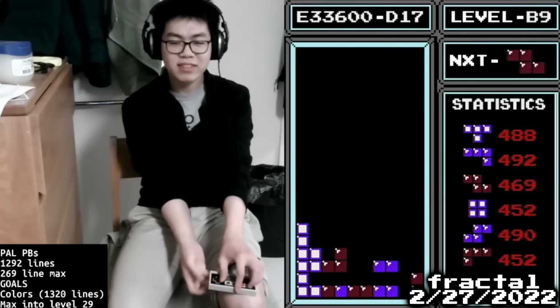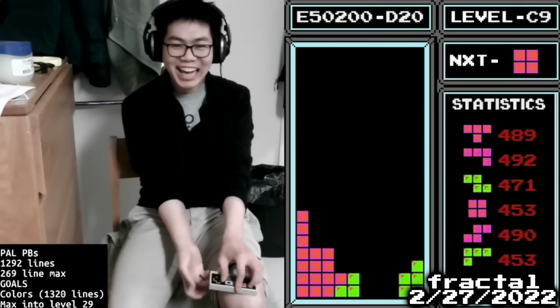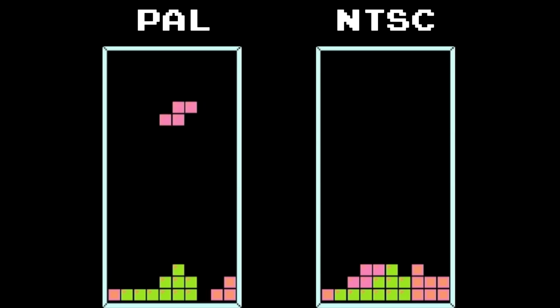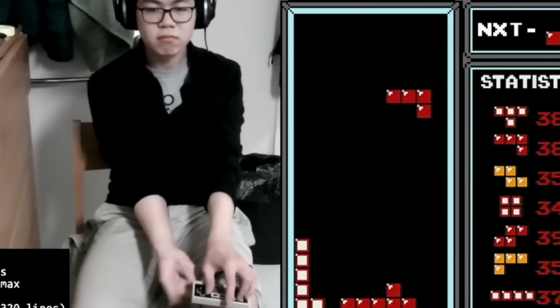Fractal had some history with the glitched colors. Back in 2022, he technically became the first player to ever reach them, but he did so on the PAL version of the game, which runs 17% slower. This made the kill screen speed easier and helped Fractal survive.